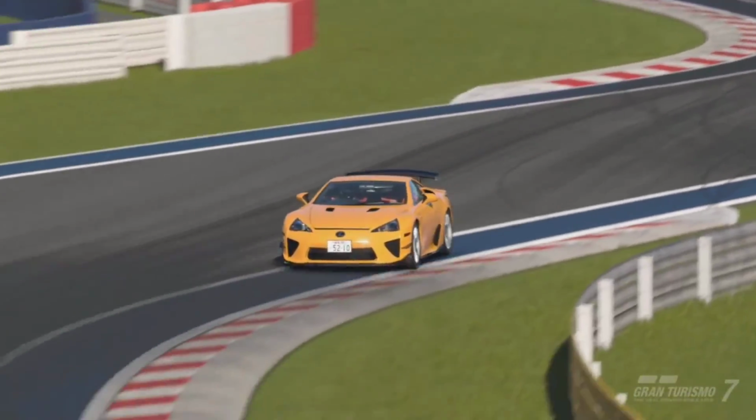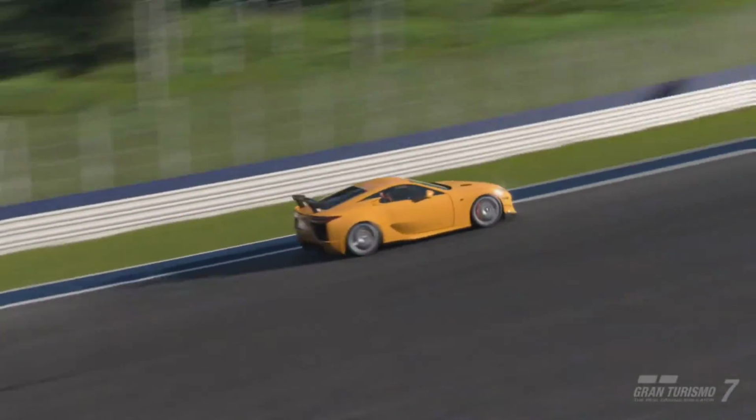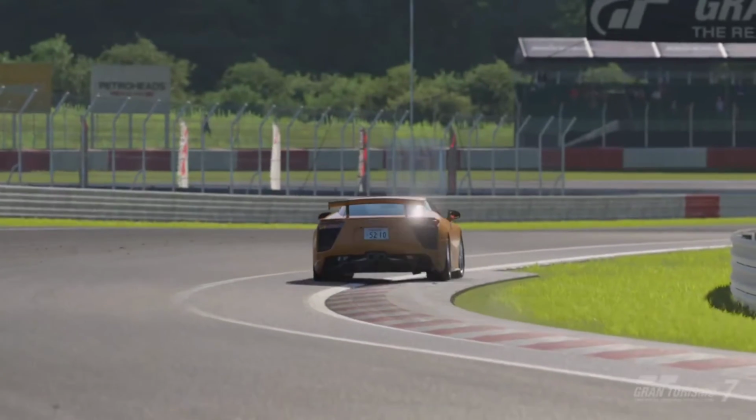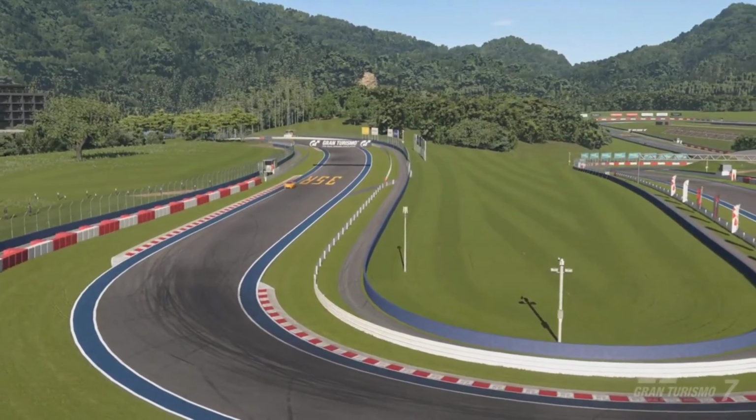So the Lexus LFA, it's not the fastest thing around, it's not the cheapest thing around. However, this car will leave you speechless and with a massive smile on your face.